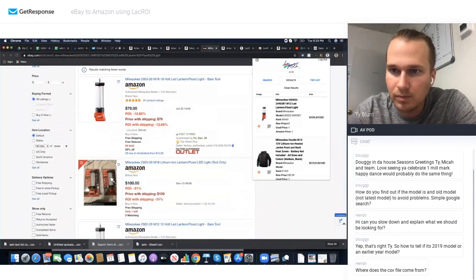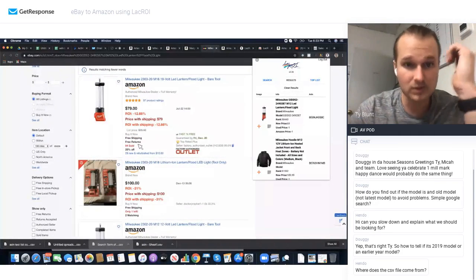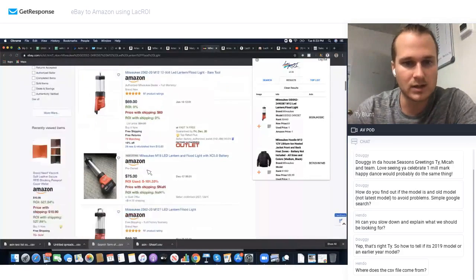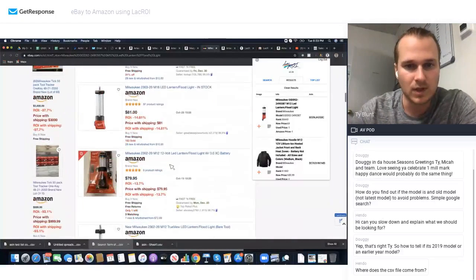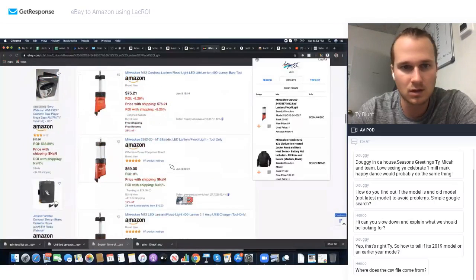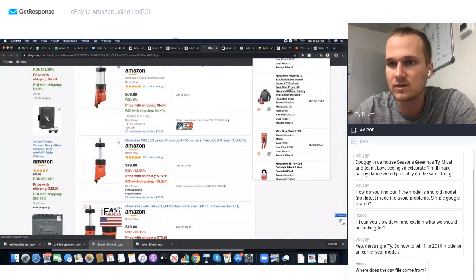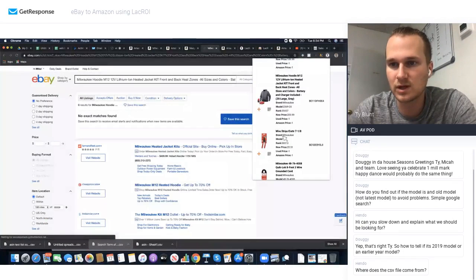This is actually not a bad product right here. Oh, tool only, $100. No, it's not. So this is at 0% ROI. So we'll just keep going down through these, since none of these are going to be good. And this one, tools are kind of hard, honestly. Let's see if this one works. Nope, this is not grabbing the correct stuff.